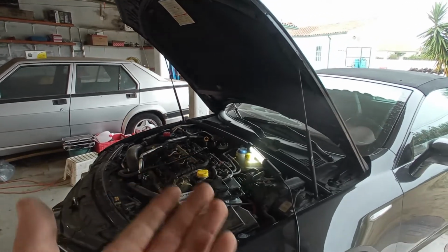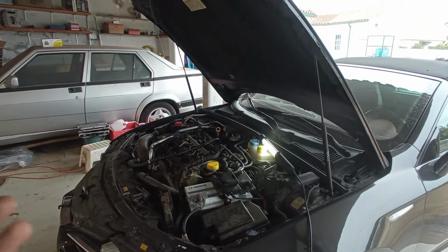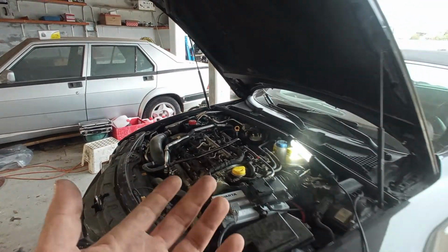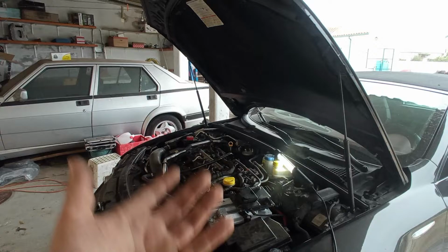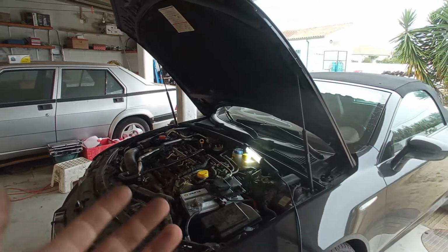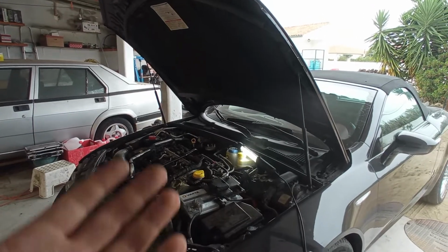It is to have the engine at the service temperature, where the engine already expands and maintains that expansion in the metals on the parts inside, so it is the most efficient possible on the combustion, on the wear inside, and not to have so much fuel mixing with the oil and whatnot, okay? That is all very nice and good. What does this have to do with the DPF?